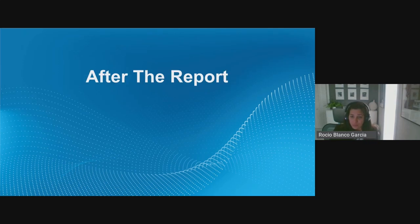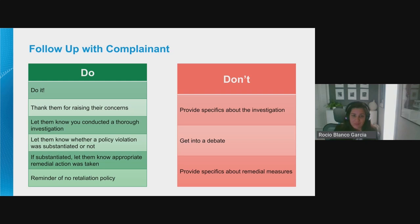Now, after the report, somebody asked in the chat, well, sometimes a person does not like the results of the investigation, even though the results showed that the allegation did not occur. How do you provide the person with information that is more satisfactory based on the results of the investigation? So let me show you this particular slide.